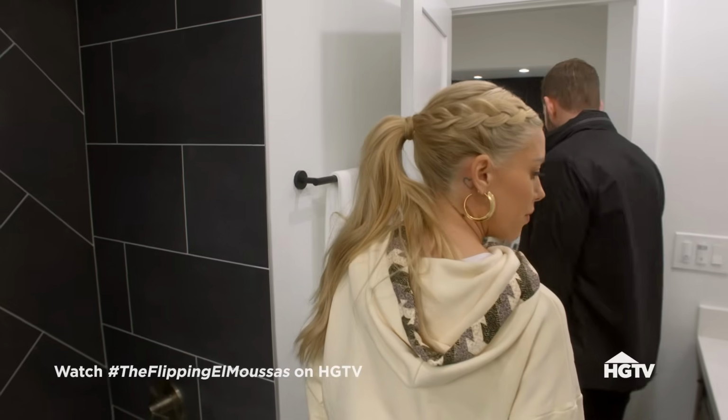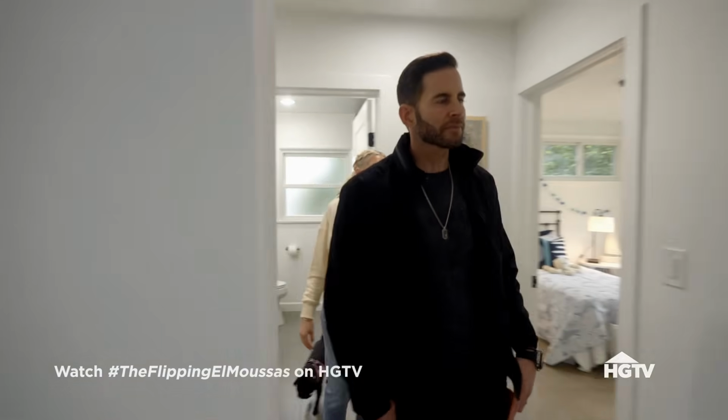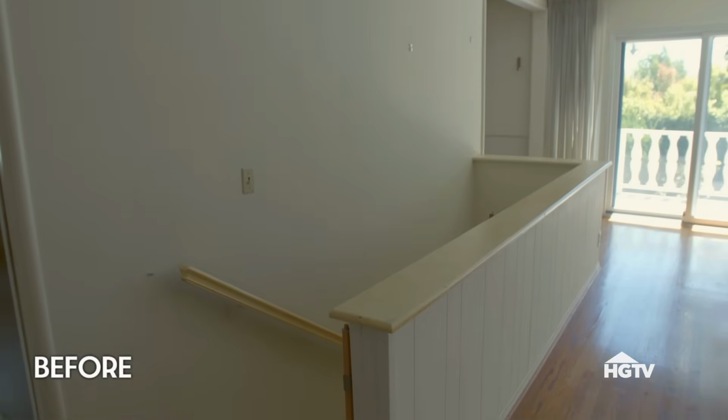Very cute. Okay, downstairs. I'm excited for the downstairs. I'm loving the railing we chose too. I love the glass. It feels more open, right?